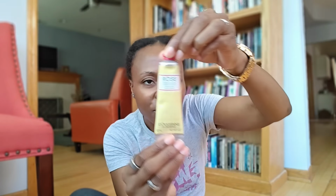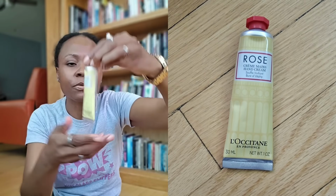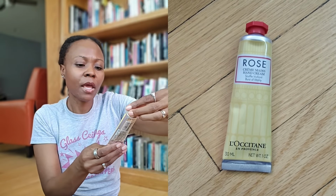The first thing I'd like to show you came in its own shipment, aside from everything else that I purchased. It was a hand lotion from L'Occitane. It's a rose hand cream, and I love L'Occitane. They used to have a store not too far from where I worked, and I would pick things up all the time, but at full price. So this one I was able to get for maybe 55% off or something like that. The original price is $15 and I got it for $4.35.